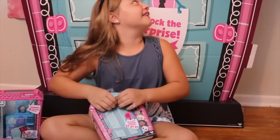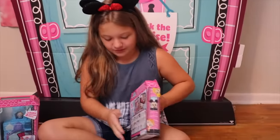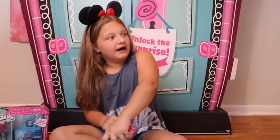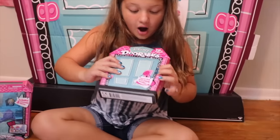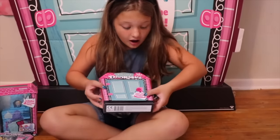This is big, but that's bigger. Whoa. I'm gonna keep that in my room forever, and it's gonna be amazing. Everybody's gonna come over and say, oh, can I check the Disney Doorables door? Like, yeah, sure. There's some stuff inside, and I'll keep all my Doorables inside. Okay, guys. There's how many inside? 5, 6, or 7. I could get Stitch.